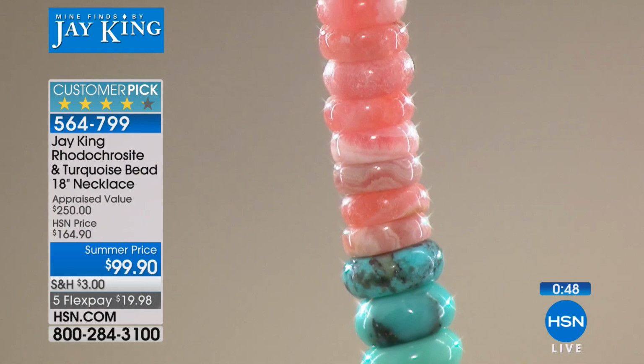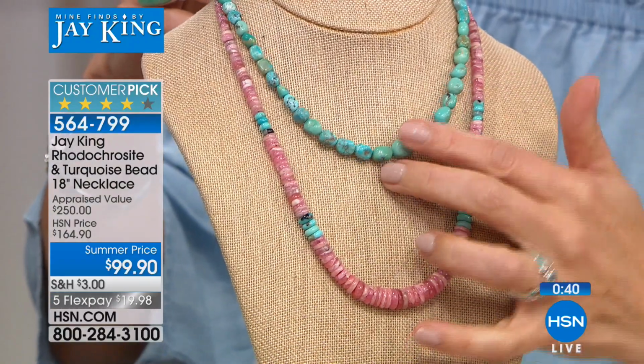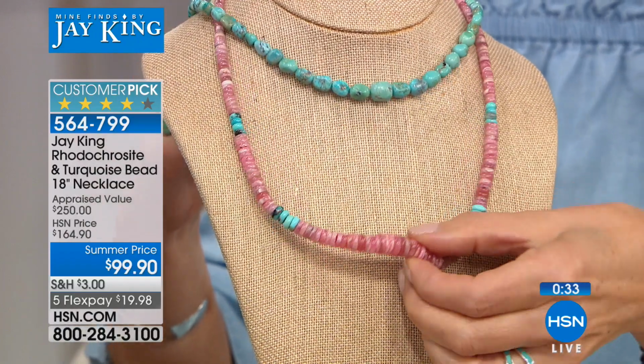So if you did pick up that turquoise necklace, it comes from Chile and the rhodochrosite comes from Argentina. So this was that combination that Kate was wearing. This was our showstopper here, that beautiful Angel Peak turquoise. You can see that same color, very prevalent here in the rhodochrosite. But look at the size of these rondelles.